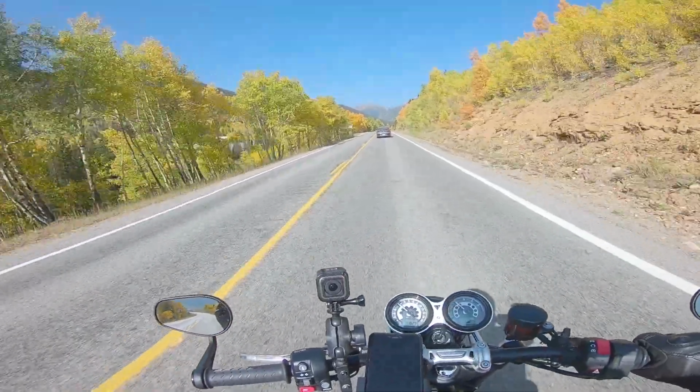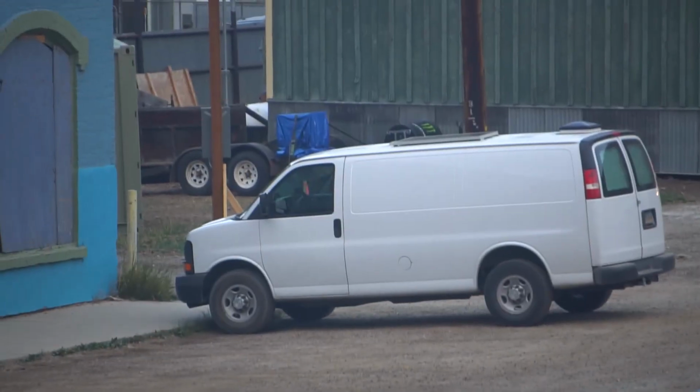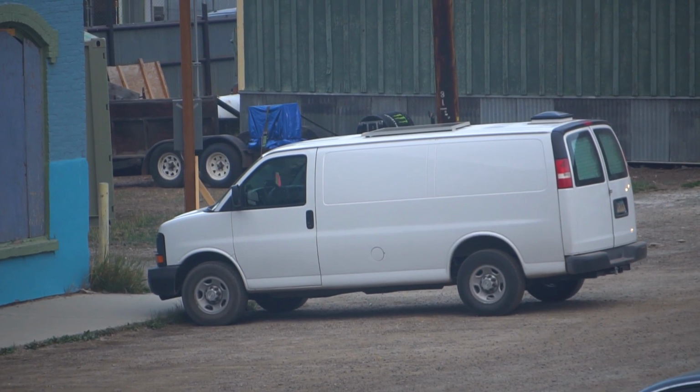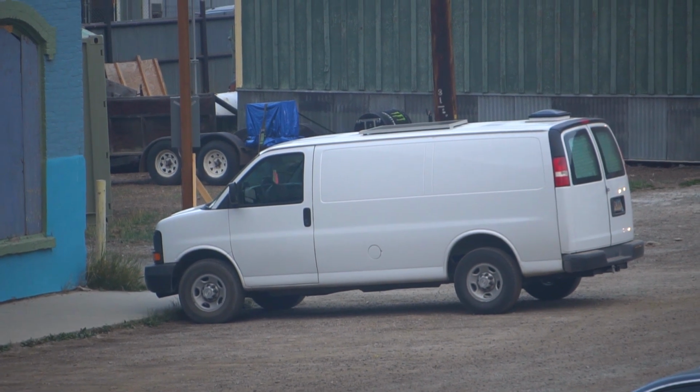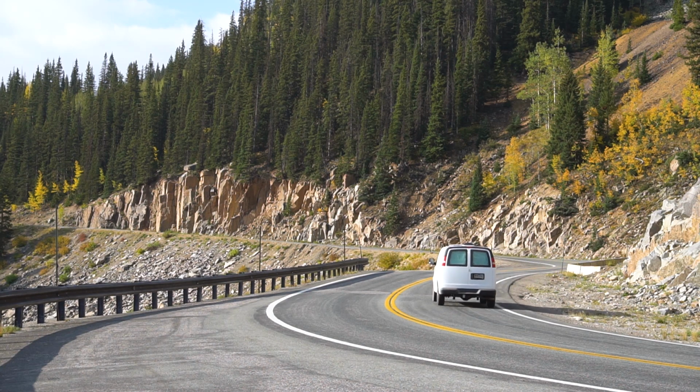I even saw a stealth camper van, the kind of thing where you can park basically anywhere you're allowed to park and sleep in there and no one will know. I only spotted it because of the roof vent and the solar panels. Whoever was in there was keeping a really low profile. And then I actually caught that van on camera when I was shooting a flyby for this video.